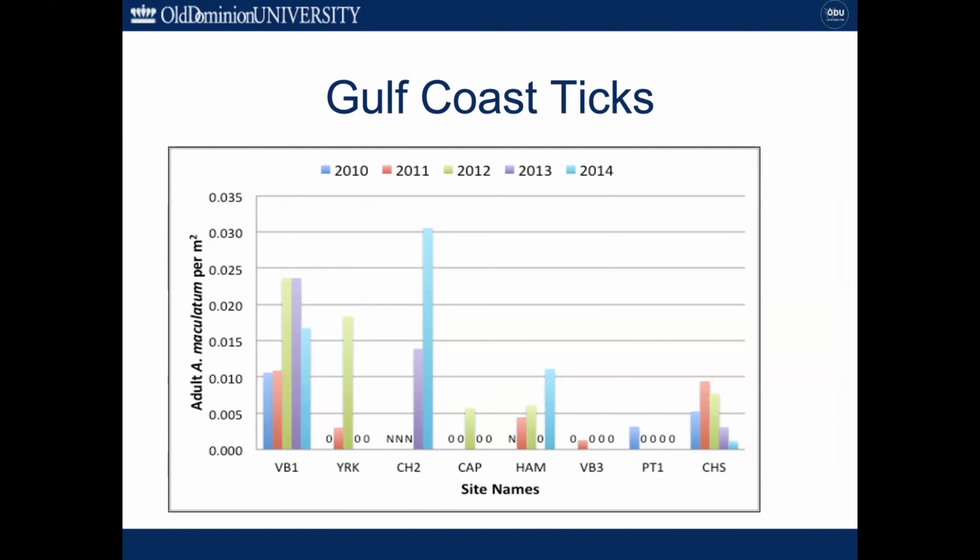And so if we look just at the numbers of the Gulf Coast tick, and this is the first 4 years or so of our sampling, and these are a variety of sites. VB1 is a Virginia Beach site, and there's a Yorktown site, a Chesapeake site, one over on the Eastern Shore, and you can kind of see there's a number of sites where you'll get 1 or 2, 3 or 4 here or there. But there were 2 sites where we got decent numbers over time.